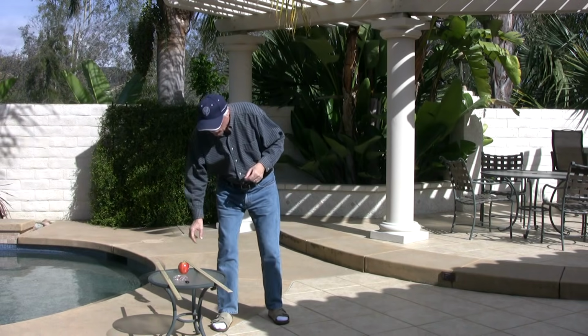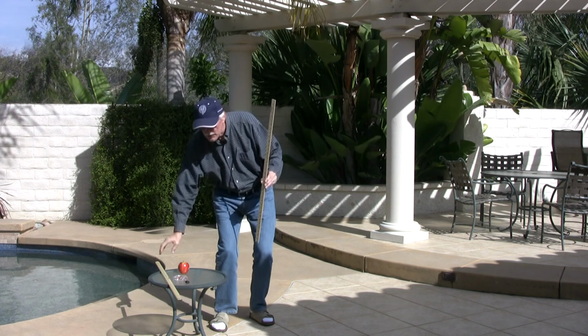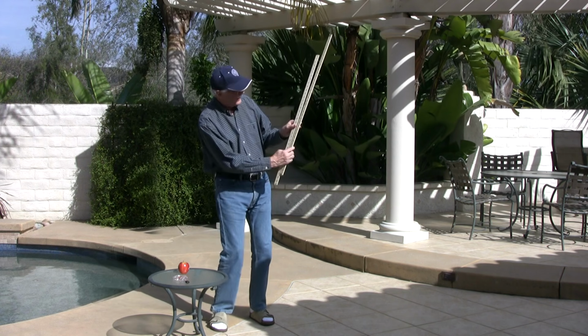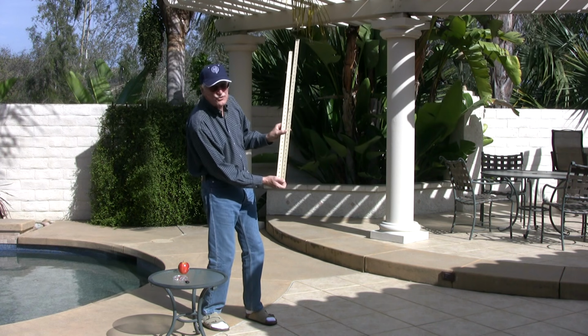For that, we'll be using a meter stick. A meter is roughly the same size as a yard. It's just 3 inches longer.